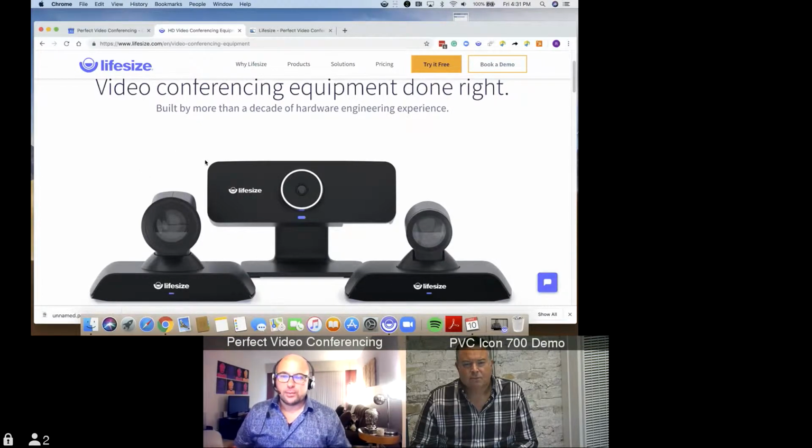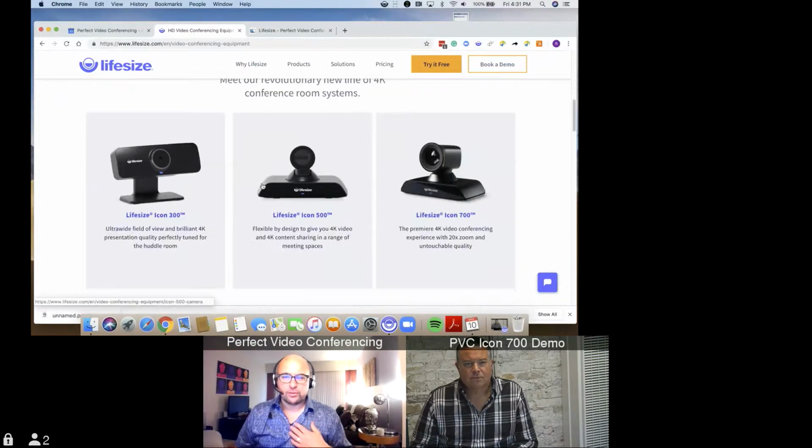So what you'll see in the portfolio is the Icon 300, your huddle room, the Icon 500, mid-size, and then the 700. The Icon 400, 450, 600 are still completely viable solutions for your deployments. But these 3, 5, and 7 series units are all on that 4K platform, giving you a better deployment.